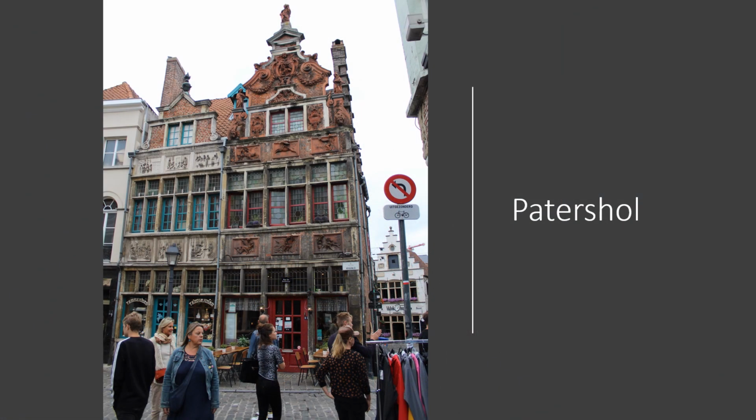Patershol is a cozy medieval neighborhood close to the Gravenstein Castle, which we'll see next. It's actually a rabbit warren of streets and a very easy place to get lost. I've been told it's now one of Ghent's most desirable neighborhoods, although doubtless for a long time it was not. These two buildings are among the most camera-worthy in the area.